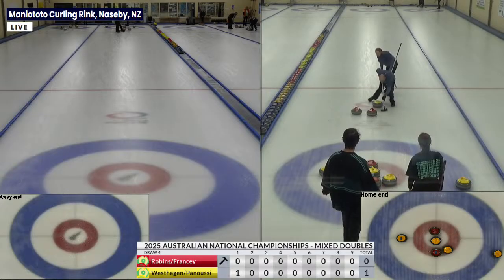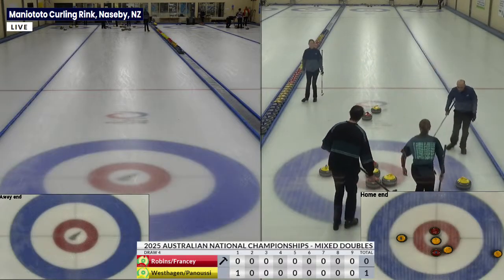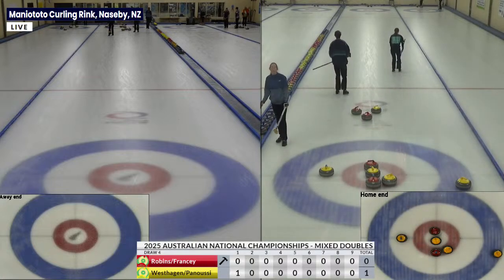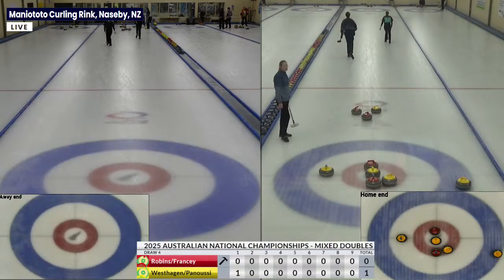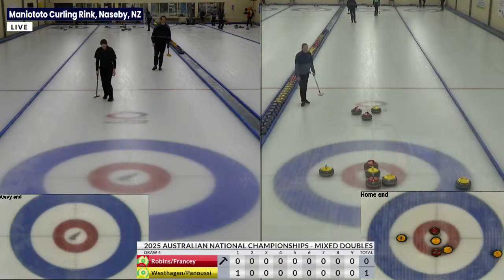It's really turned. Jen's shot just came in against the guard. Really, maybe it was a bit touch light, just turned really sharply.